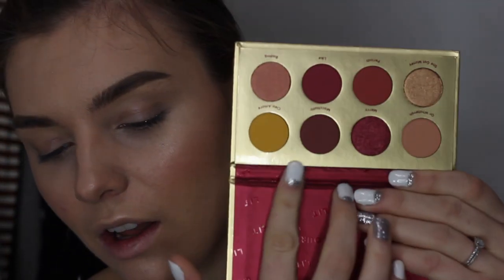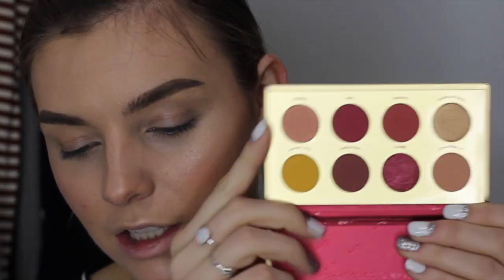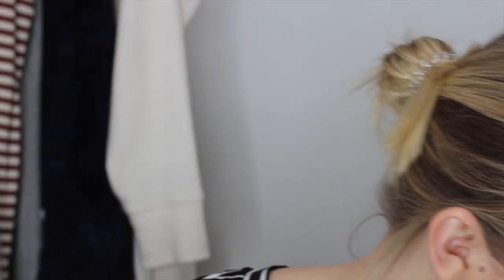Okay, so I am going to start with the Lit palette. This is the warm tone palette, so it's really beautiful. It looks like this. So you've got all these really lovely cranberry shades, a pop of gold, some nice transition shades, a pretty champagne color, and there's a nice mix of satins and shimmers and mattes, which is really nice. So I think I am going to start with the shade Or Whatever. It's just this little shade right here. It's going to be just my all over lid transition-y type shade.